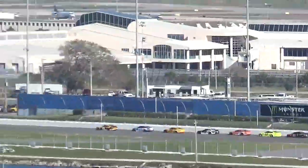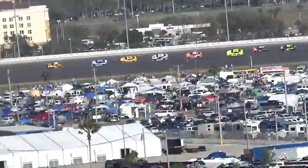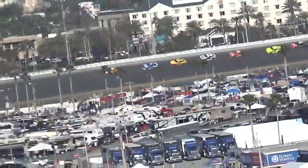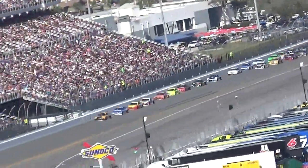The field making their way down the superstretch here at Daytona International Speedway. Everybody has now settled in, running that high line around this racetrack up in the draft. They're a single file for the moment here as we get towards the midway point of stage number 1. And if history is any indication, with 29 laps remaining in this opening stage, things will certainly get intense when we get towards the end.